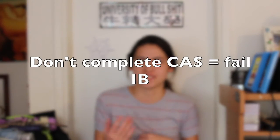So for tip 6, this is a tip that has been passed down to me by people who were in year 13 when I was in year 12, and this was actually really helpful because no one really talks about the CAS element of IB. It's actually a failing requirement if you don't complete your CAS.